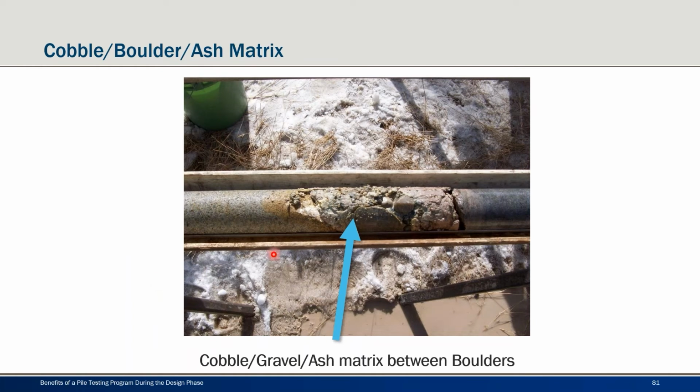And this is part of the drilling. You can see the boulders that were encountered in that layer. In between, there'd be some matrix of gravel and ash and cobbles, and then you'd hit another boulder. And some of these we cored through, like I said, 4 or 5 feet. So we had really good recovery, and we could tell they were going to be substantial.